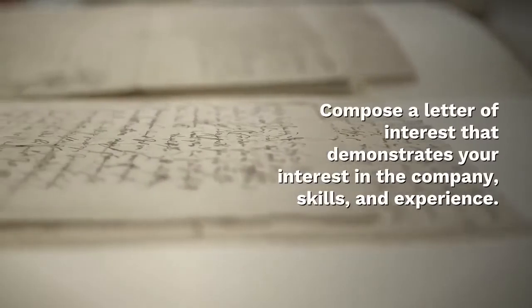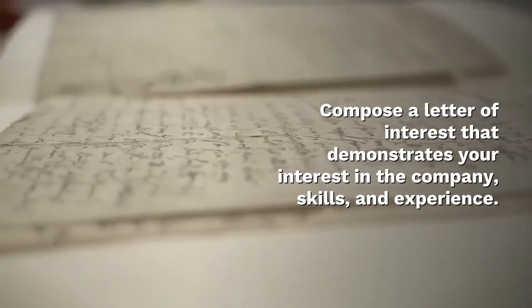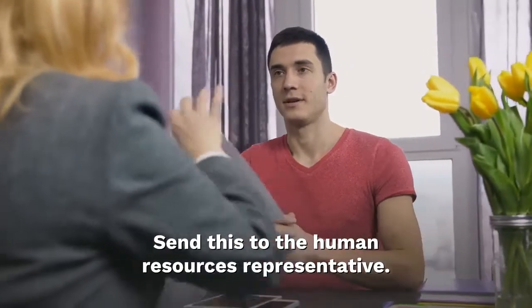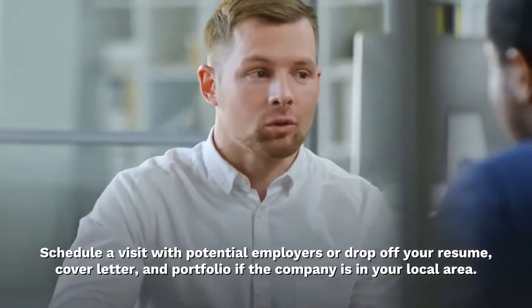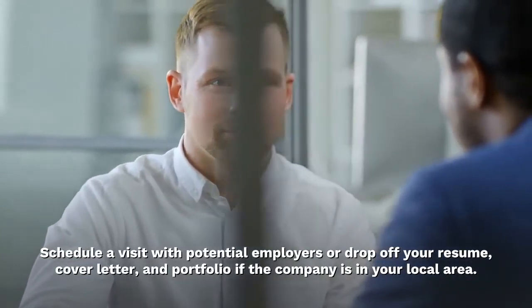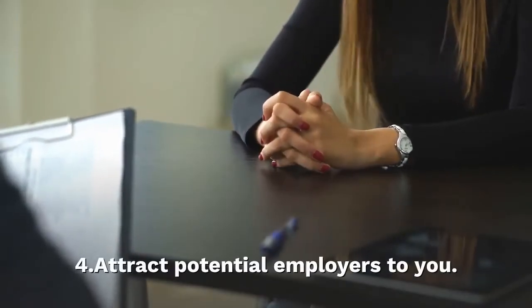Compose a letter of interest that demonstrates your interest in the company, skills, and experience. Send this to the human resources representative. Schedule a visit with potential employers or drop off your resume, cover letter, and portfolio if the company is in your local area.